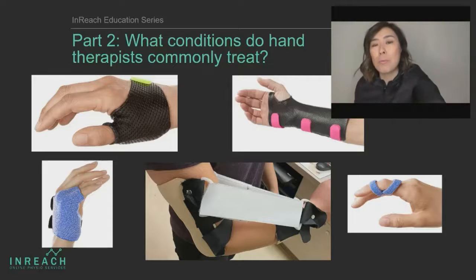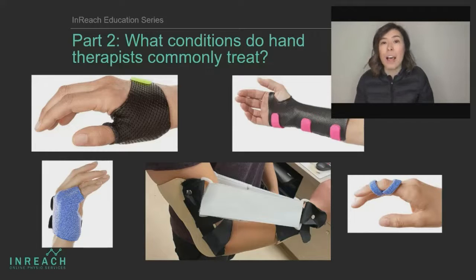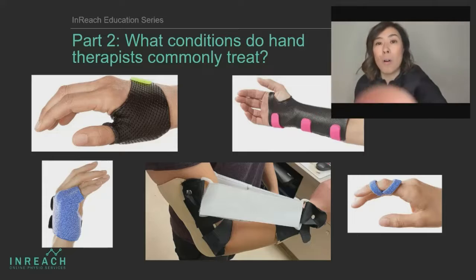In the middle on the bottom is actually one that I made myself for a patient that has a bad distal elbow fracture, a distal humerus fracture, that needed some help with her bending. So it's a static progressive elbow brace. And on the bottom right, we have a custom oval 8, which could be used for someone that has a swan neck deformity.